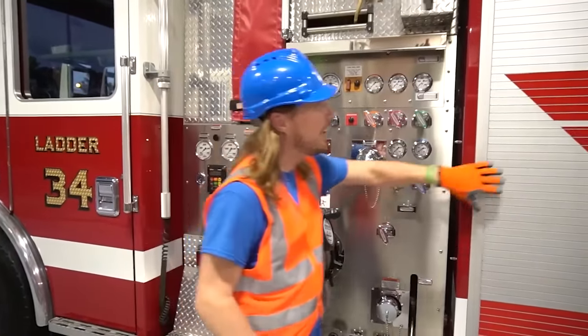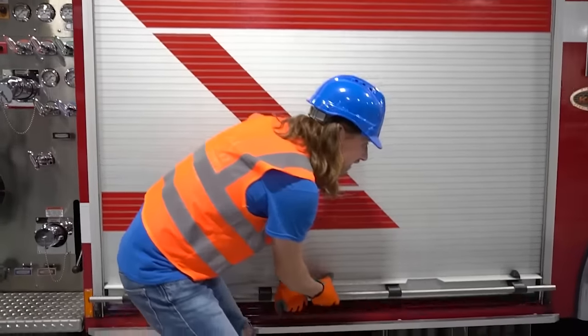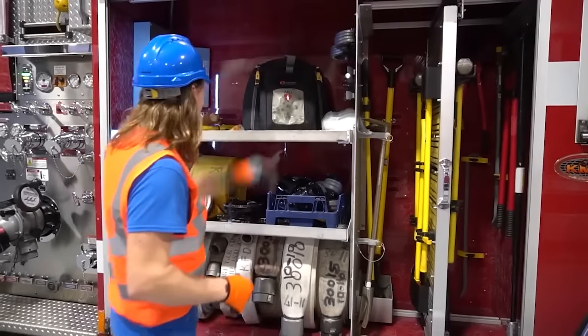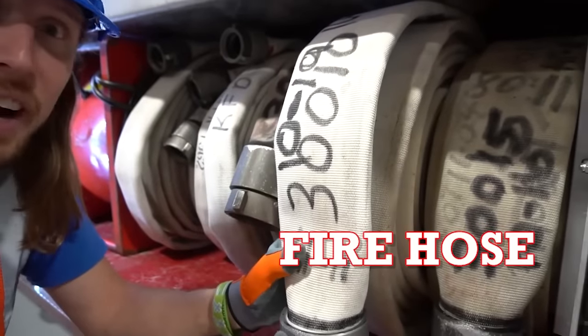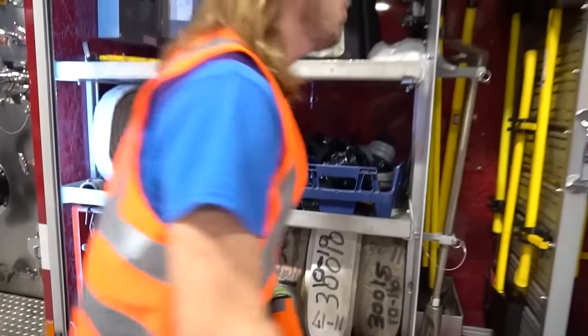That's amazing. Well, look, we got all these cool compartments. Let's see what's inside. Just lift up those little levers. Oh, wow. Look at all this cool stuff in here. We got our hoses, and they're all nice and rolled up, so whenever the firefighters get to the fire, you just pull them out with ease. That is so awesome.